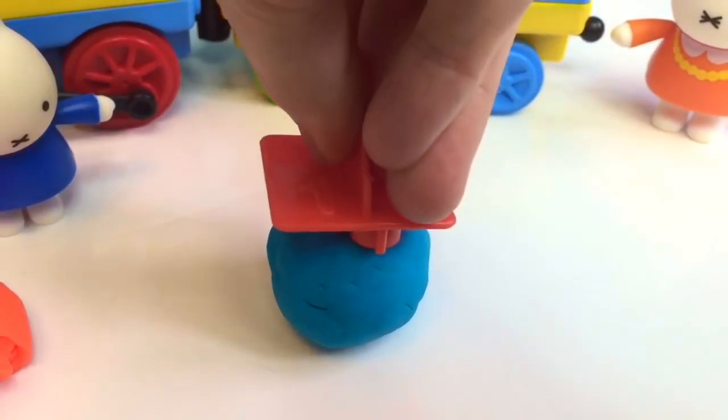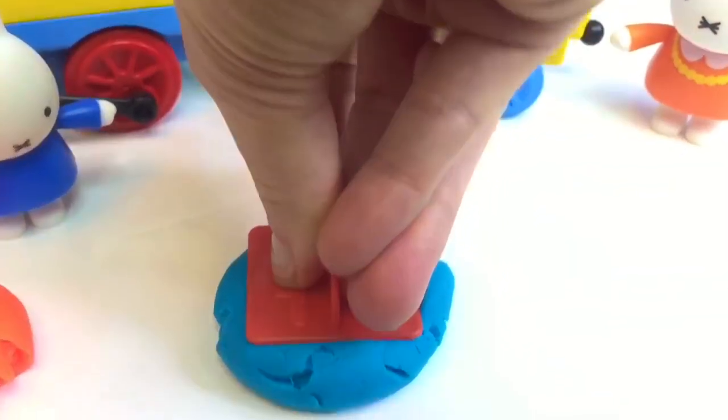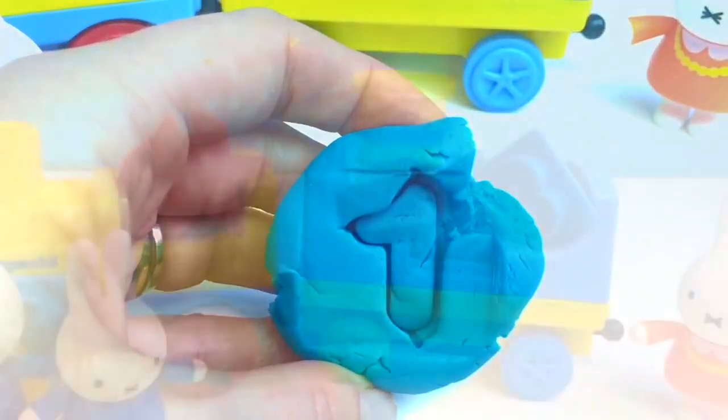We'll use our blue Play-Doh. I rolled it up in a ball. We'll squish it down to make another Play-Doh cookie. Cookie number one.